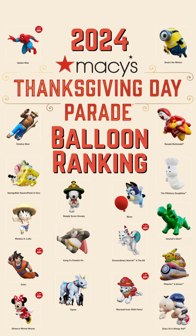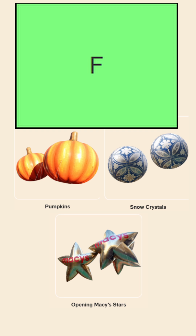This year, the Macy's Thanksgiving Day Parade will have 22 balloons. Here's my ranking of all 22 of them. In the F tier, we're going to find all the novelty balloons. Down here is where we're going to find the snow crystals, the pumpkins, and the opening Macy's stars. Not going to be too interested in these.